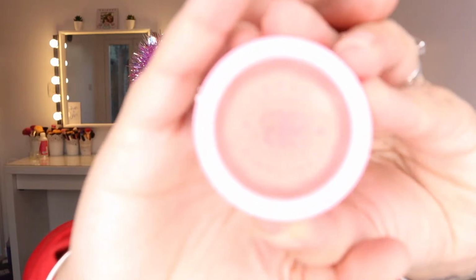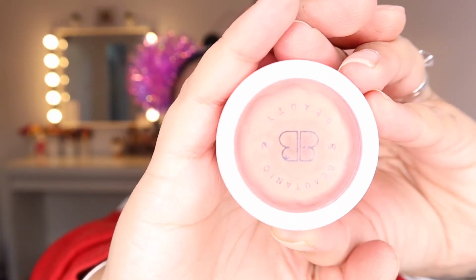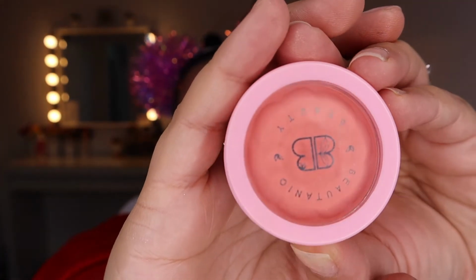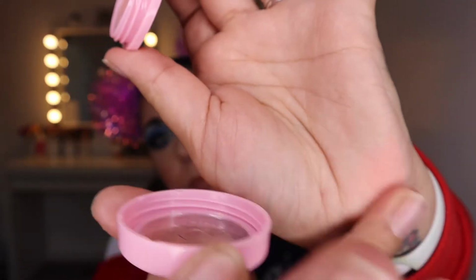This one I got in a Glossybox. This is the Botanic Beauty Pink Freesia. This is a really nice, cute little blush. It's peachy pink, it's really lovely. It's quite pigmented as well, I don't know if you can see that on my finger there. And it does blend out really nicely. So it's a nice blush.